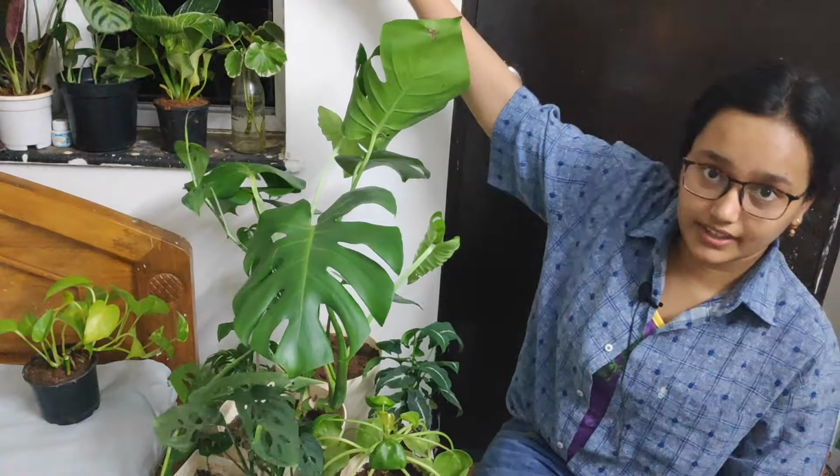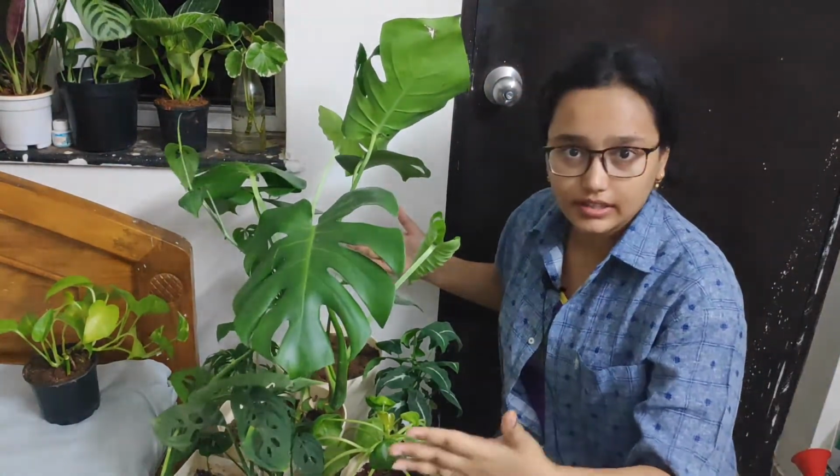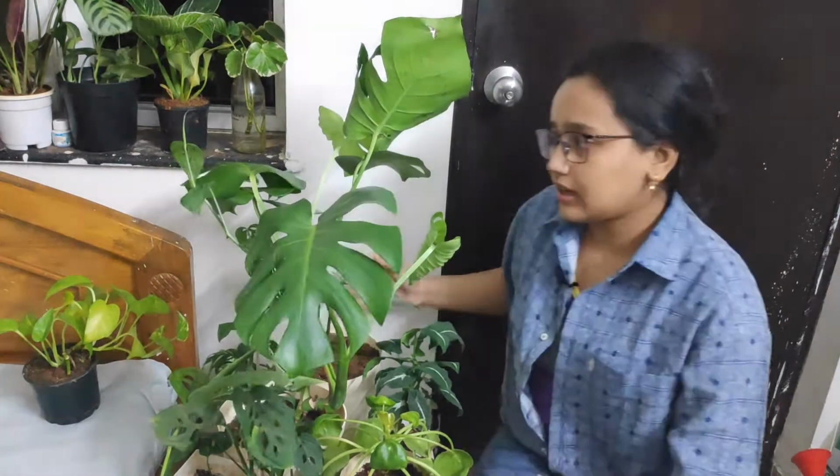This window right here is east facing, and this gets early morning sunlight, a little bit of filtered sunlight. So I think this is a very good spot for it, right in direct light. And that's pretty much it.